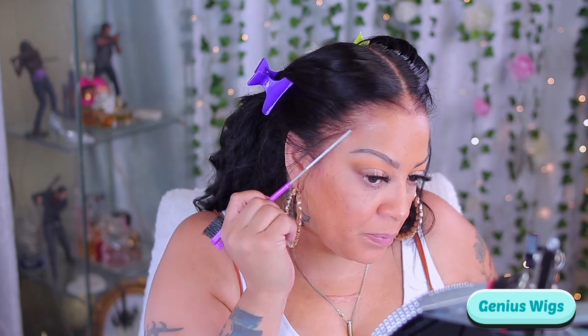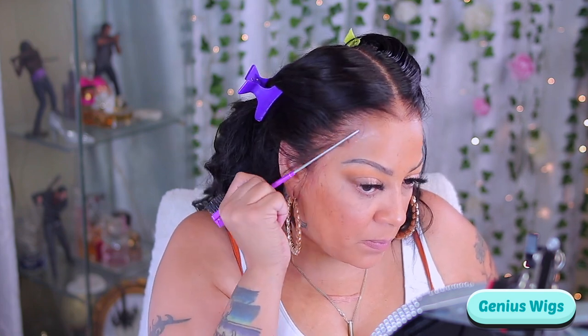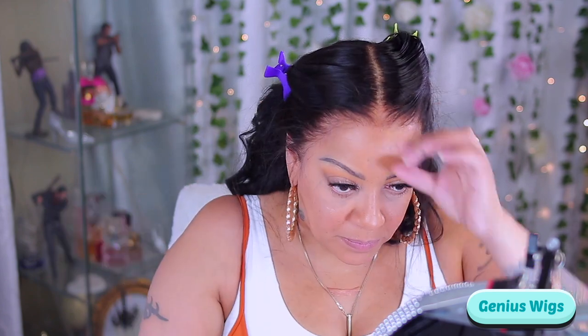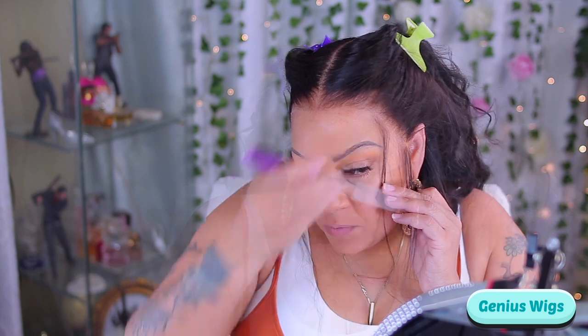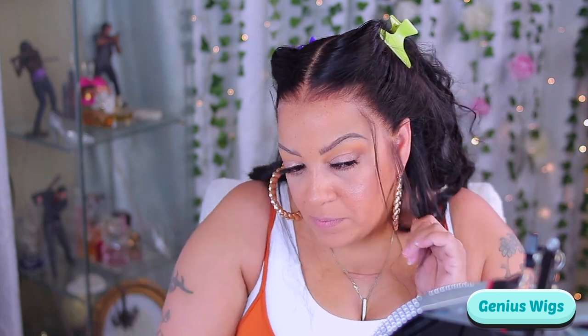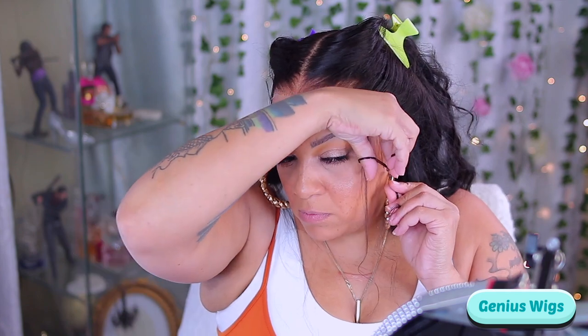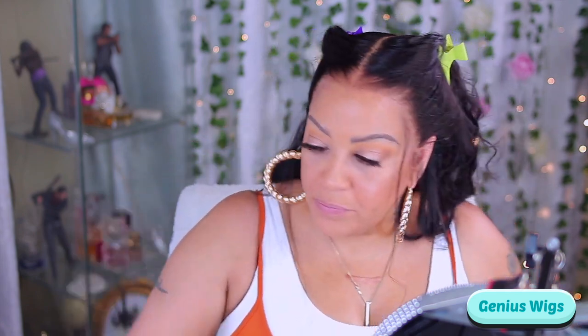I'm not gonna be doing any baby hairs for this, but because my head is long, I definitely need some sideburns. I just feel really naked if I don't have any sideburn hairs. But do y'all see this 13 by 6.5? Clean hairline, so that means I did not pluck anything, I didn't tweeze anything. I just put a little bleach on it, and that was it.